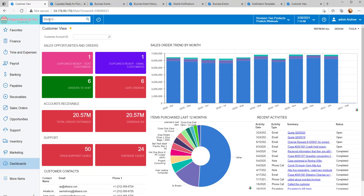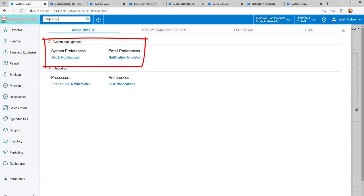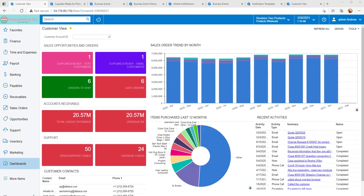Notifications are used daily, internally for time and expense, support cases that require attention, or opportunities that need to be contacted. Likewise, they are used externally, communicating with vendors and customers regarding upcoming due dates or invoices past due, or orders that have been filled.